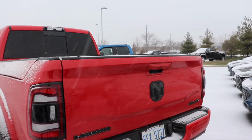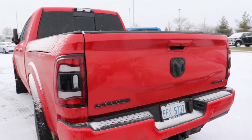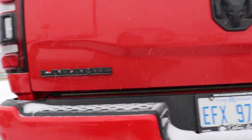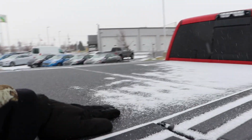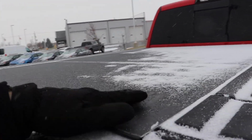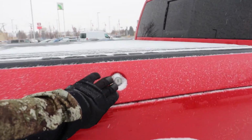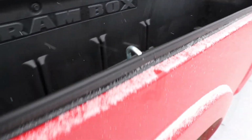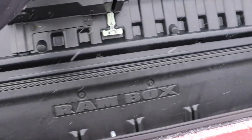Again, blacked out taillights, badges as well, parking sensors front and rear. There is also a LED light bar right in there as well, which is pretty cool. I added a tonneau cover and I did get a spray-in bed liner. This does have the Ram box system, which does give you storage over the rear wheels, which is very nice. It is LED bed lit, which is awesome.